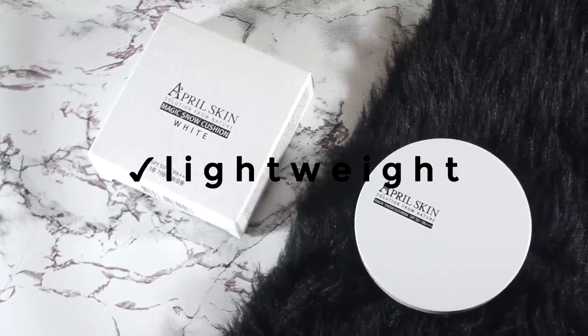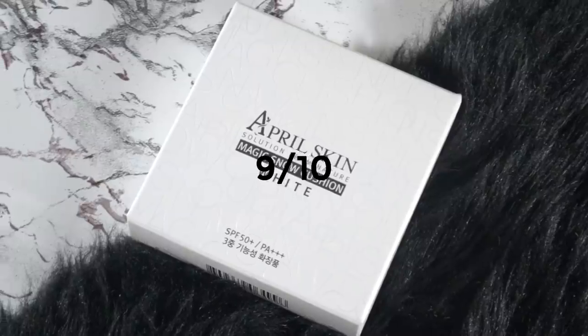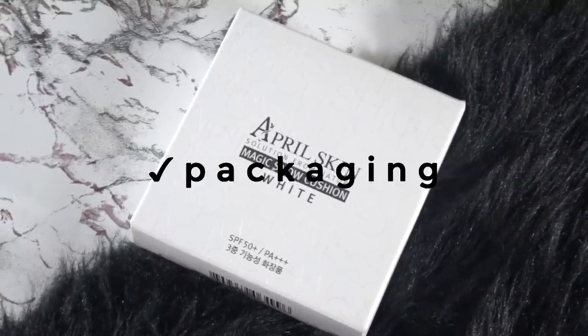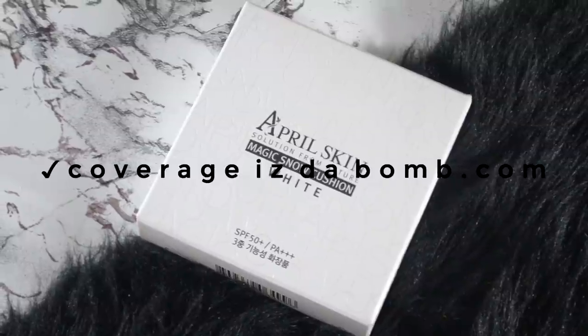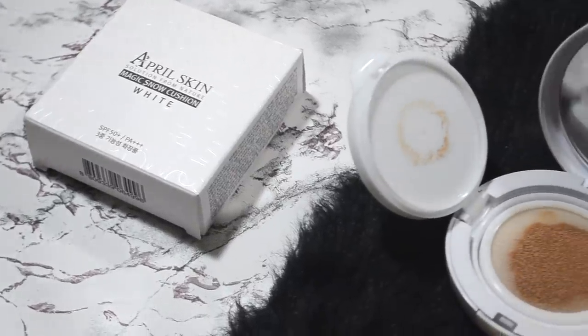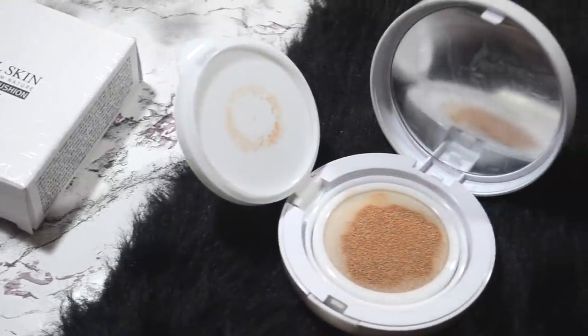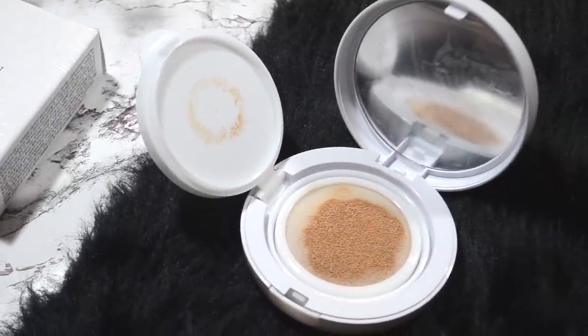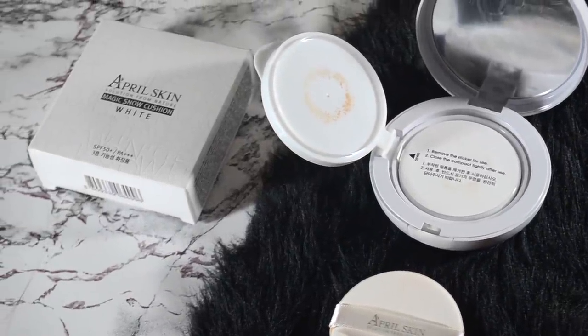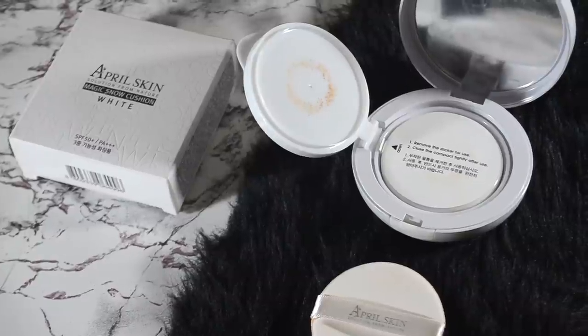It doesn't feel like I'm wearing heavy makeup. I'm going to rate this 9 over 10. The packaging is very simple and straightforward. It lasts all day long and it really covers my imperfections very well. There's nothing bad I can say about this except for the color range. I hope they make larger shade ranges because not all people have fair skin like Koreans have. I really recommend you guys to try this.